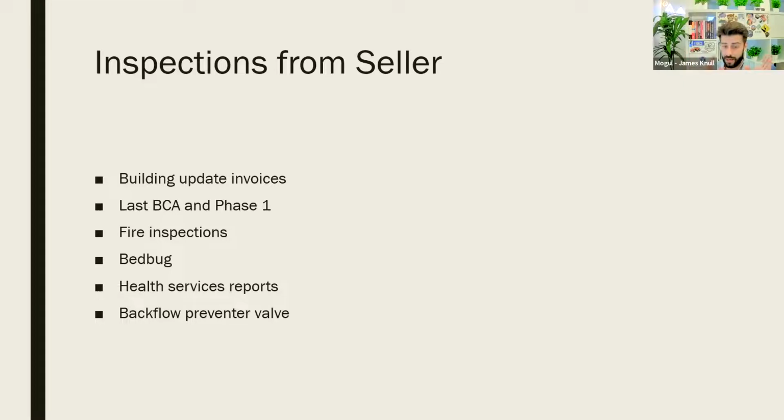Again, because we're dealing in a business, usually vendors have the inspection reports from when they bought the building. Fire inspection. The city fire department comes by regularly and inspects that building to make sure it's up to fire code. You're held to a different standard because it's a commercial building, so it's commercial fire code. Health services reports. Alberta Health Services in Edmonton will do regular health inspections of the building to make sure that it's up to snuff from the health and safety code. And then backflow preventer valve. There's an inspection for that as well. Not so sexy, but you want to have a serviced backflow preventer valve.